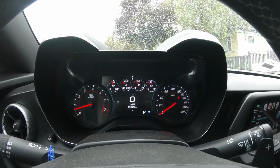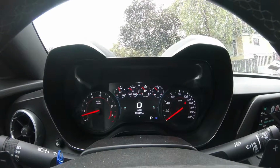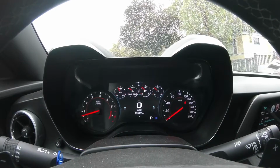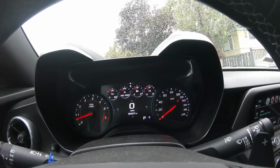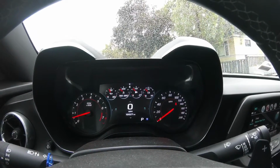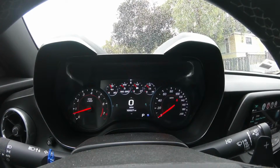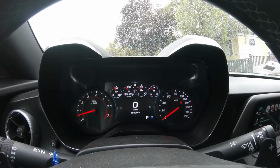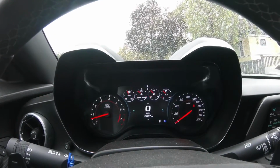So as you see, it lets you know your RPM, your oil, your temperature gauge, your fuel, your battery, your miles per hour, your speed right here, and your mileage. And it lets you know you're in park, also if you're in tour mode. So yeah, and then before I go into all that, let me just show you real quick some features.